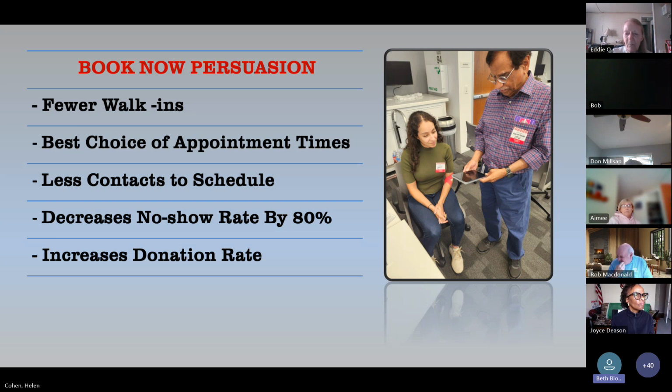And there are a lot of folks, depending on whether I'm working a mobile site or a donation center. At the donation centers, most of the people prefer to book their own because they don't know exactly when they can make it. But the folks who come to the mobile sites, especially the ones in that area regularly, are fairly willing to book in advance. And because I can give them the future dates that we're going to be in this location, it gives them options. Yes, and Beth is a superstar out of Southern California for Book Now.